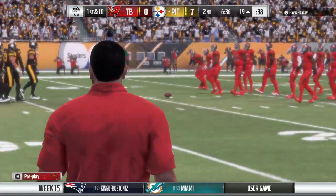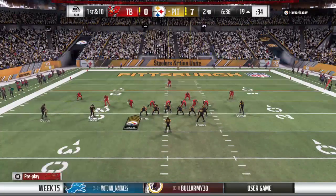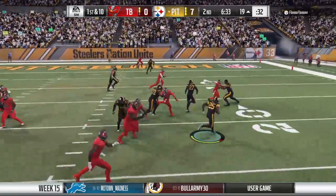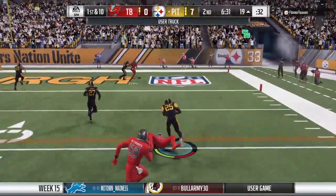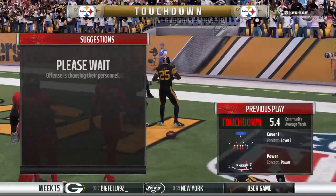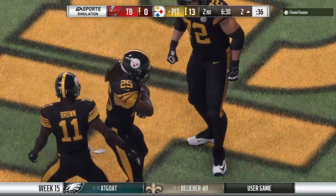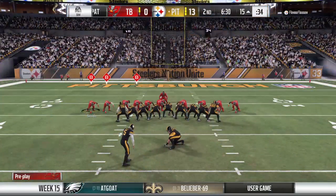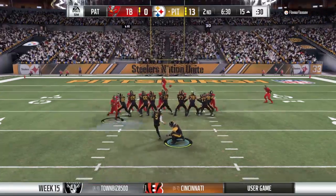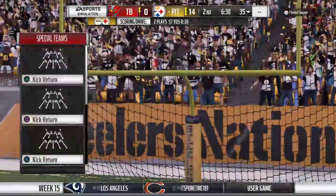Fresh set of downs here. Here we go. Runs over it. And now running. And he's in. Touchdown, Steelers. A great effort there with his second touchdown of the game, number 8 on the season. And the Steelers are going to add on to their lead. And it's good to make it 14-0.